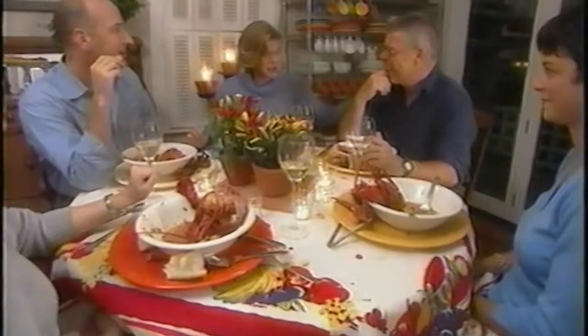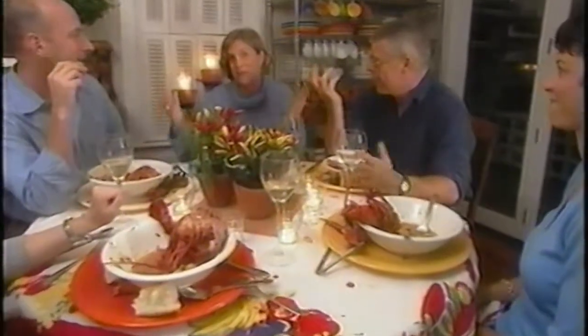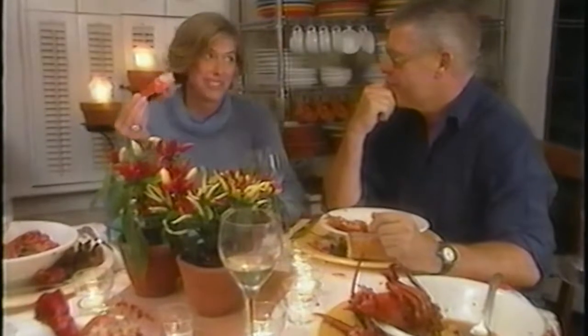All right, everybody. Kitchen designer John Carafoli's cottage in Cape Cod. Cottage? All right, house, wonderful house. Cottage? It was a cottage at one time. Where I have found out that lobster really rocks.